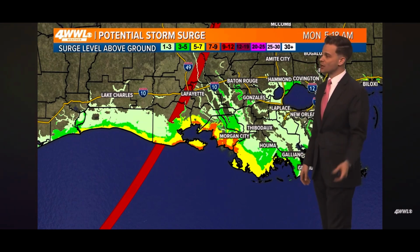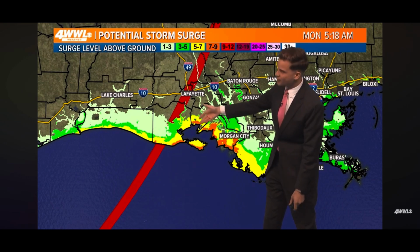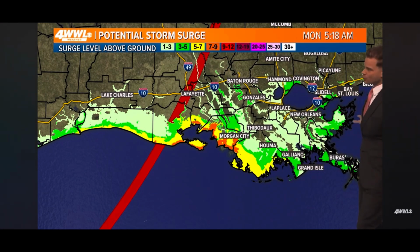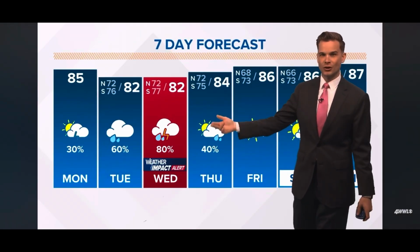Now, storm surge, obviously on the east side of the storm with waters pushing inland in our bays here, we could see some inundation up to 7 feet or so. The further east you go, less and less storm surge, but all of our tides will be running higher than normal, especially into Wednesday and even into early Thursday.